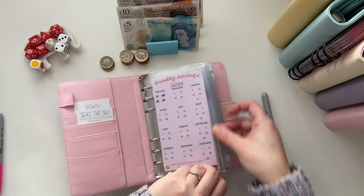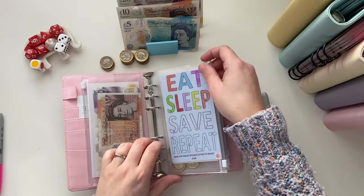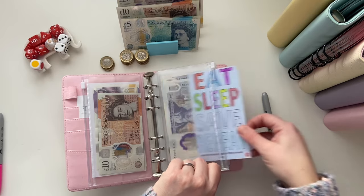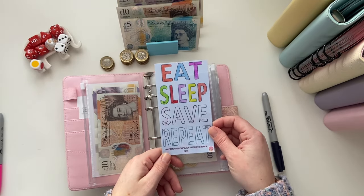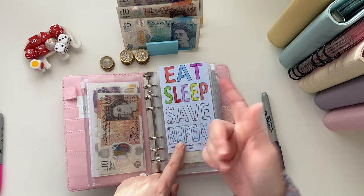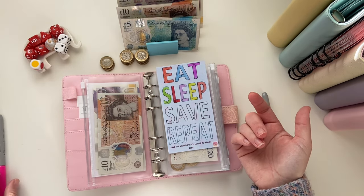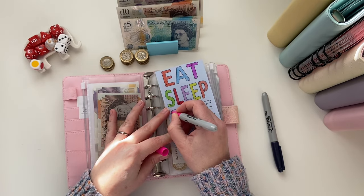So Sunday savings is going to go to boost 2025. It's what I've decided for that £823. So it'll just build up slowly throughout the year. Eat, sleep, save, repeat. Again, this is on our Etsy store. I might do those two actually, and then just put a 20. I've got £20 notes and I couldn't find any other change. So yeah, let's do that.